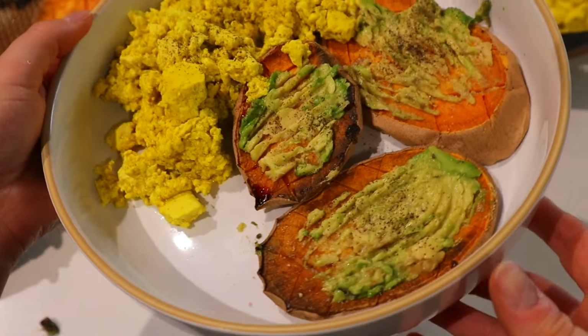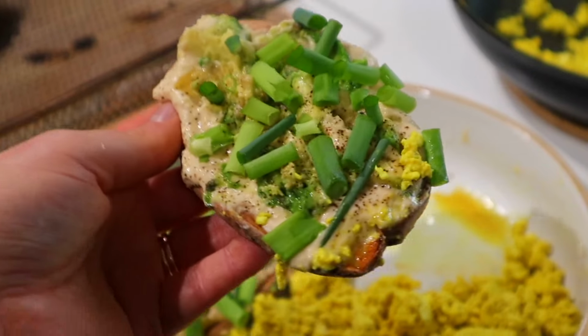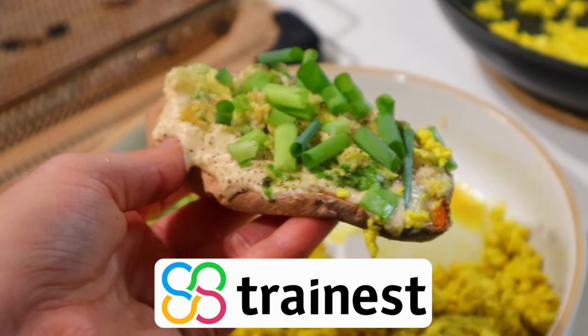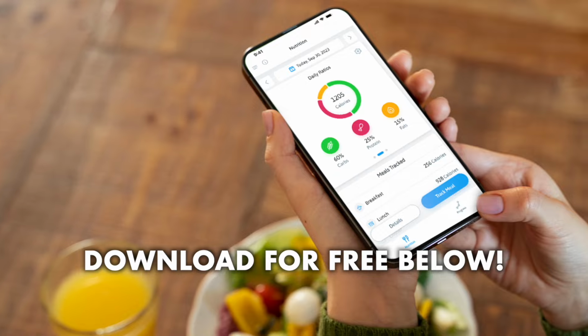And let's see what this all comes down to as far as calories, carbs, protein, fat with my Trainest app, you guys. I talked about the Trainest app in my last video. They're a brand new nutrition tracking app that I have been loving. It has been really helping me stay on track with my macros.